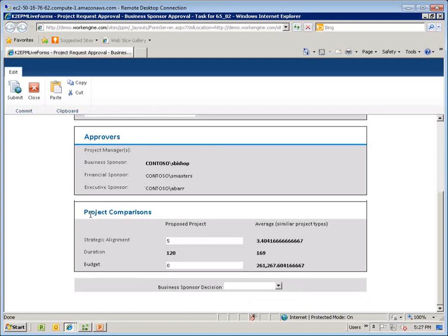But the real thing I want to show here is the project comparisons, and this is really where K2 and EPM Live come together. We can see that K2 is actually tracking and pulling the strategic alignment. So we pulled an average of similar project types for that strategic alignment. We've given it a 5 as a default, so we can change that as necessary. We also see for similar project types, the duration is 120. For average project type, it's 169.